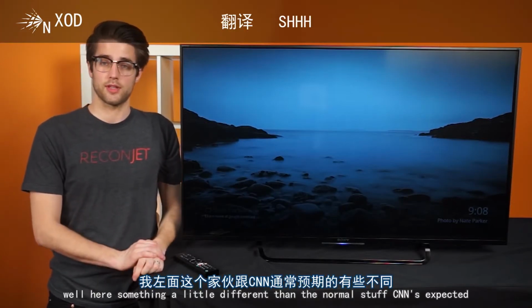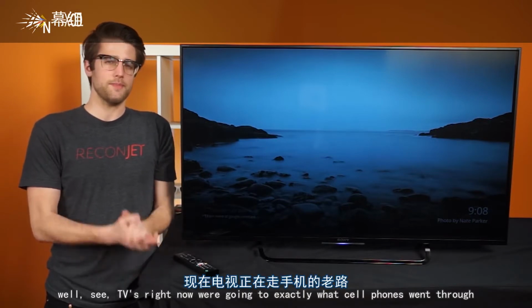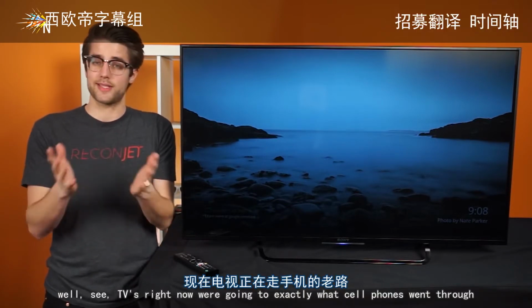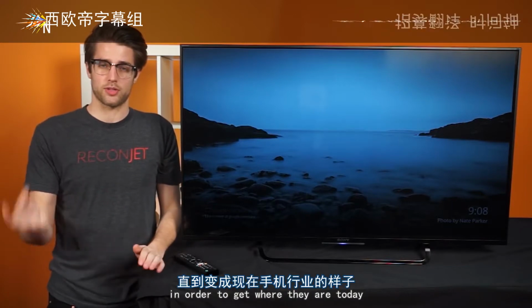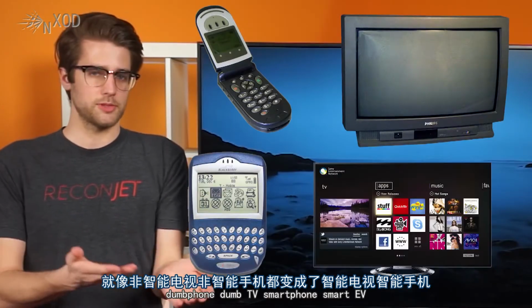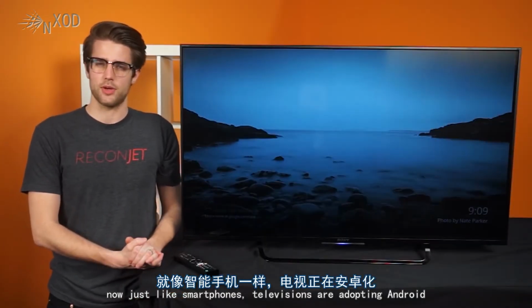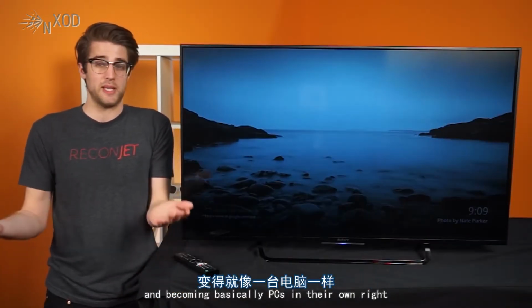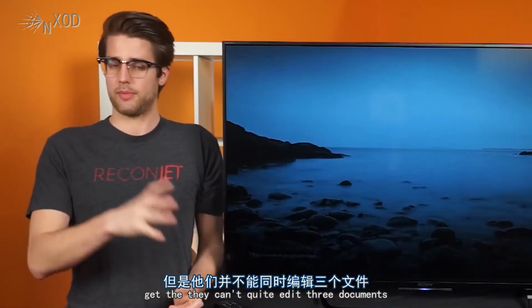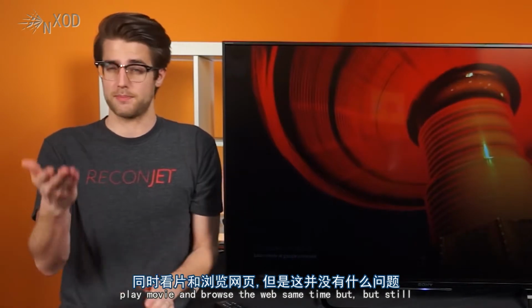Here's something a little different than the normal stuff you see on NCX Tech Tips, a TV review. Well, see, TVs right now are going through exactly what cell phones went through in order to get where they are today. Dumb phone, dumb TV. Smartphone, smart TV. Now, just like smartphones, televisions are adopting Android and becoming basically PCs in their own right. Okay, they can't quite edit 3 documents, play a movie, and browse the web at the same time, but still.